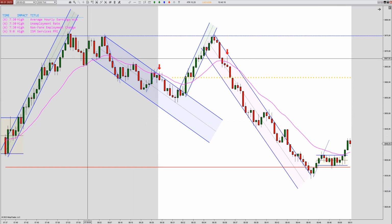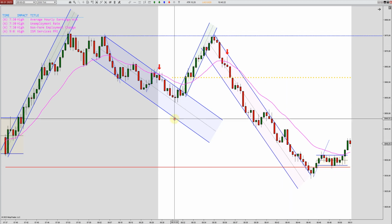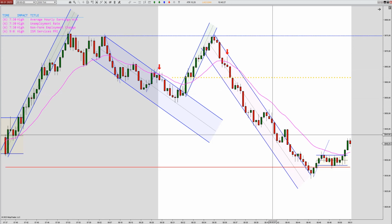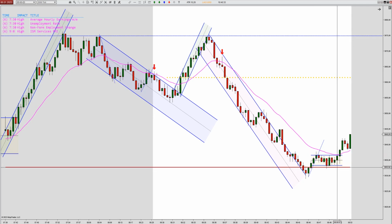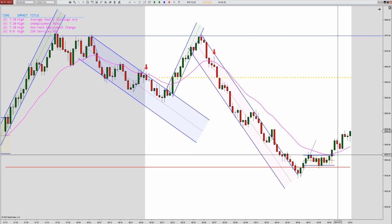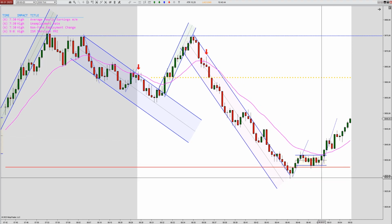Also, if you consider this structure here that we had before, we had the break and retest of the lows. So this structure here, the blue downtrend, and this structure here, both played out. So let's see what prices are doing. We're breaking above the EMA, pulling back and continuing higher. This is always a very strong sign that momentum has changed and that we're going to the upside now.